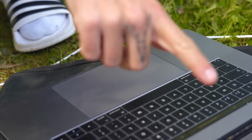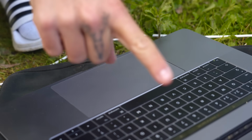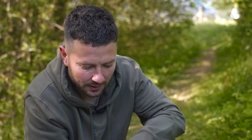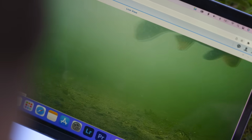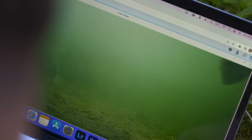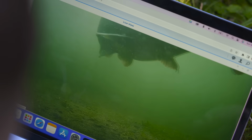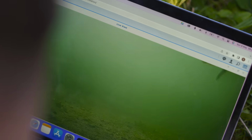It's perfect. The only slight, there's a carp coming in the background now, I think, or a tench. No, it's a carp. No, it's a tench. The only slight problem we've got is that the camera seems to be slightly dirtying up now, where it's been in the water a little while. I think there's a little bit of shit appearing over the lens, so I'm going to have to try and get rid of that at some point.